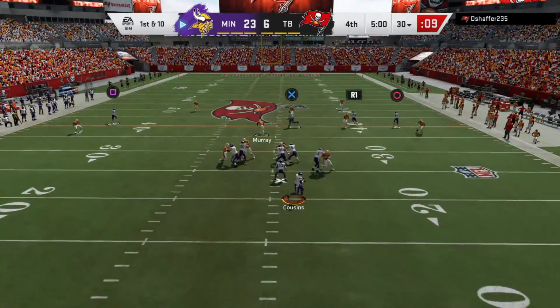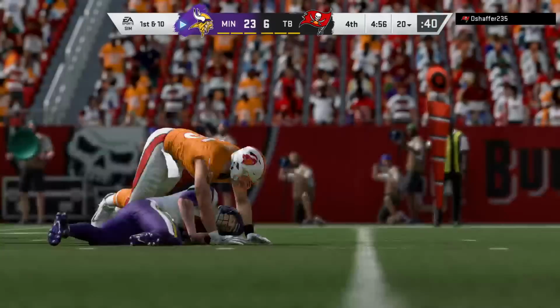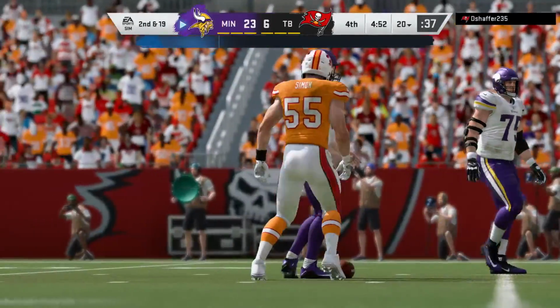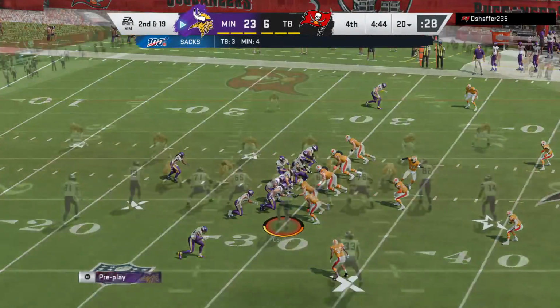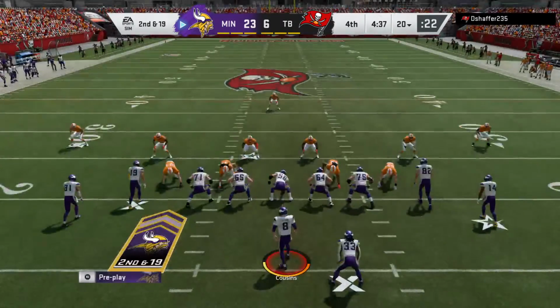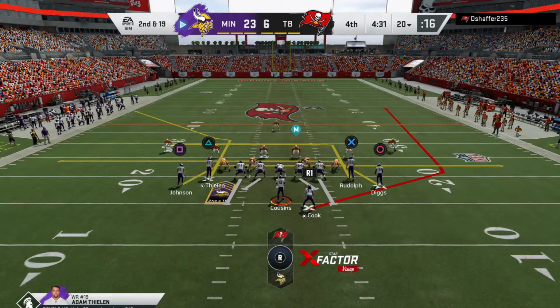On 1st and 10, Cousins. Get rid of it. He's taken down. It's John Simon with a sack. And plays like that really hurt play calling. They had a really nice gain on the previous play, but gave about half the yardage back on the sack. Excellent pressure up front. Nowhere to go with the football. Down he goes.